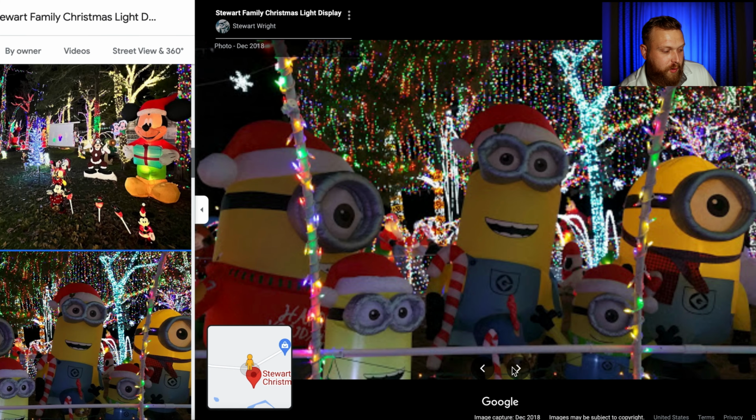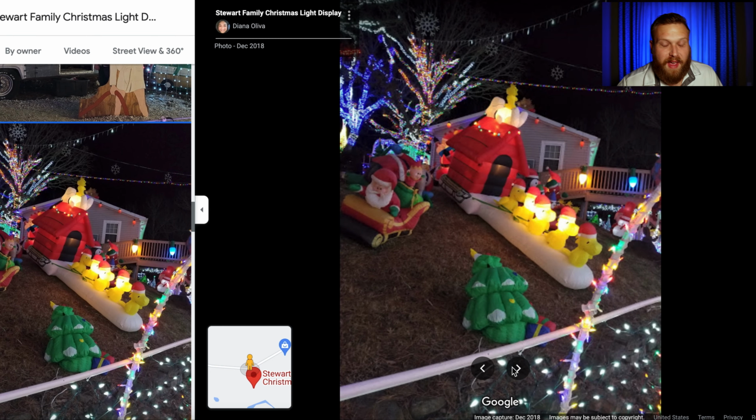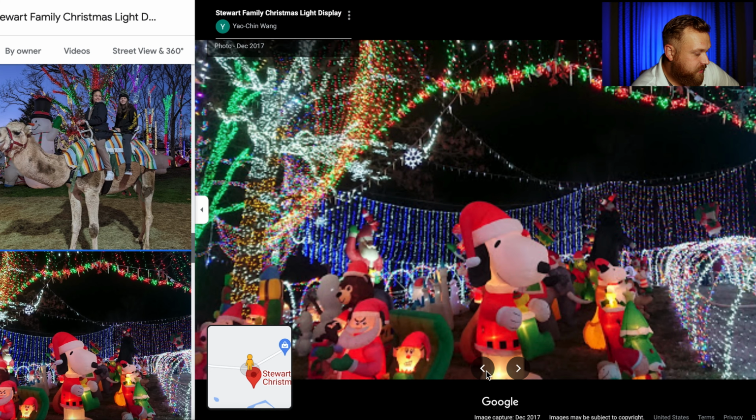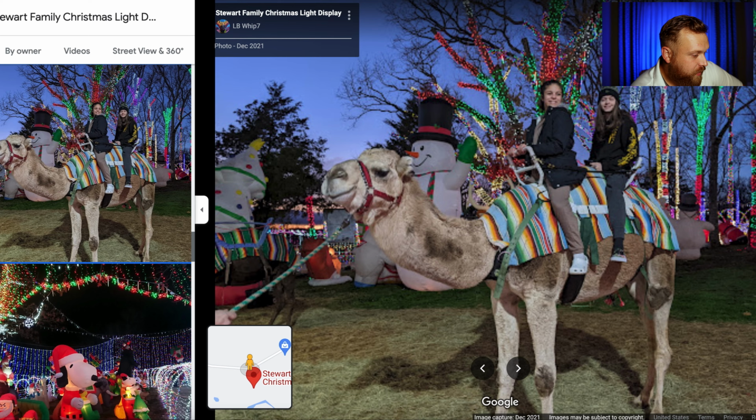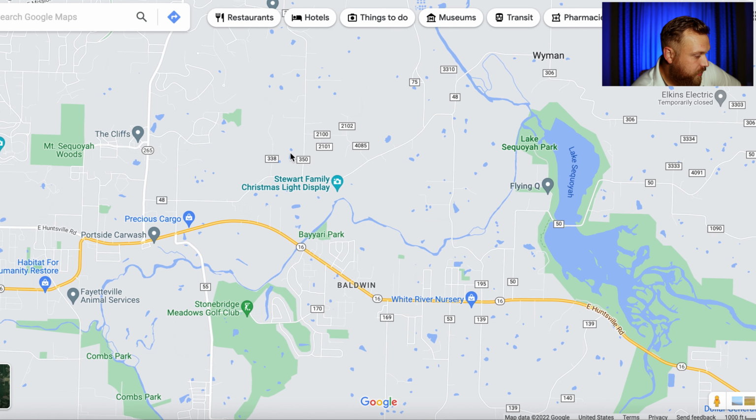And they have some little food trucks pulled up, and it is seriously a ton. They have tons of lighting stuff that they have set up here. It really is cool. There's the camel there. So really fun. That's down there in Fayetteville. So there's a lot of family stuff. That's why I'm showing you that.